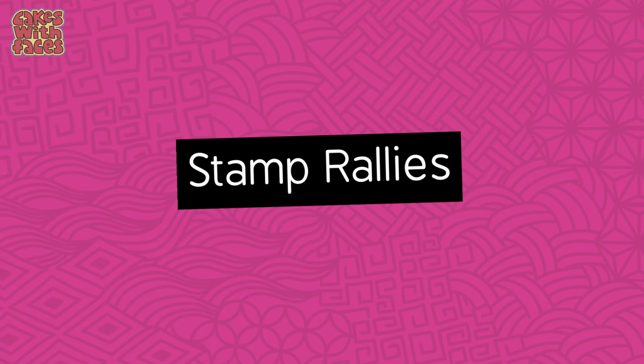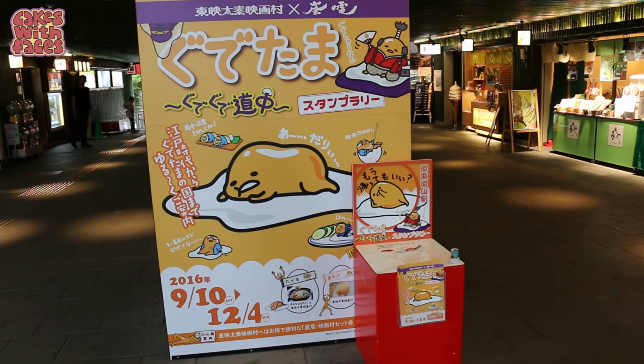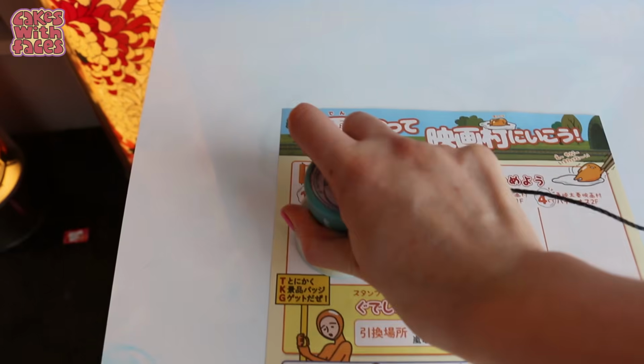Something else to look out for is stamp rallies, where you go around and collect special stamps from a list of locations. They might be stations or shops or cafes. One time I saw a Gudetama stamp rally in Kyoto. It was so cute. I love Gudetama.